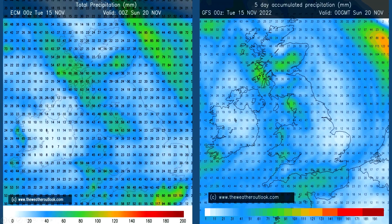Rain through the first 5 days. Here are the aggregate charts from the European ECM model on the left, the American GFS on the right. All parts of the UK seeing some rain. The driest conditions, though, on both of these in central and eastern England.